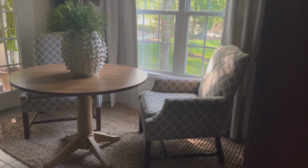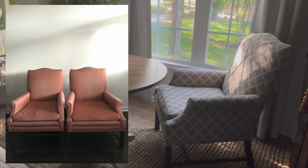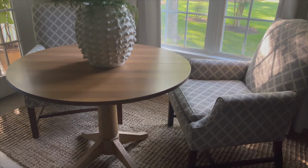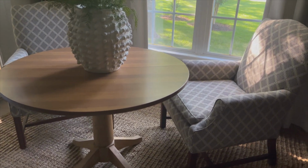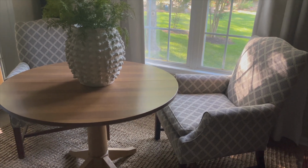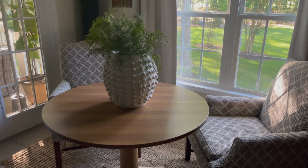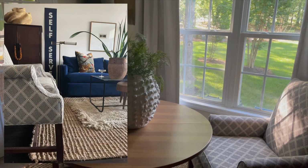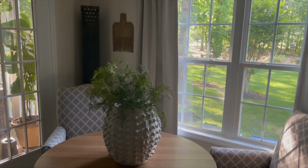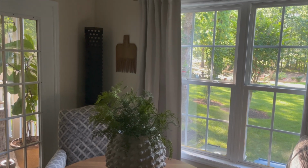The chairs I actually found on Craigslist. They were $75 for the pair, and I just love the structure of them, and so I fell in love with them immediately, but knew that I was going to go ahead and get them reupholstered. And so I got them reupholstered in this beautiful fabric, and they used to reside in my living room at my apartment, but then once I moved here, I just loved the idea of having these upholstered chairs at our table.